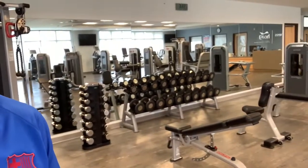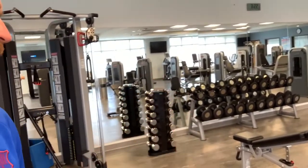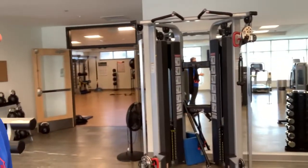Nothing's really changed in this free weight area here. Our benches are pretty well spaced out, and the dumbbells and things like that. So let's go ahead and check the dance room and the group exercise room to see what we've done with those two. Okay, here we are in our group exercise room.